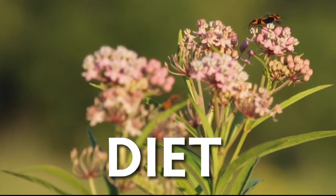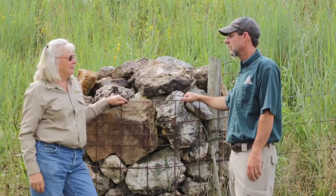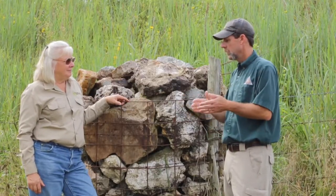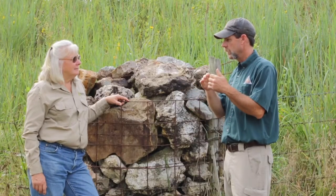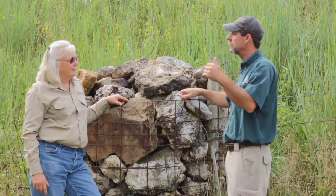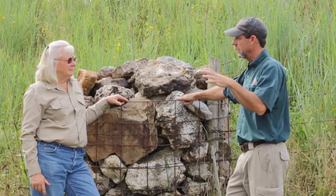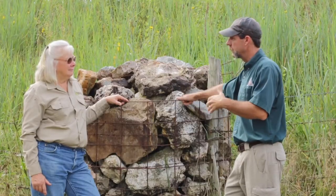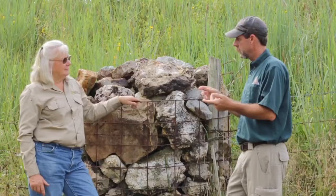Kyle, tell us a little bit about what quail eat throughout the year. So yeah, it starts out in the springtime, and this diversity becomes really important. They're starting to pair up for nesting. And nesting is a heavy investment, a physical investment for the hen. So it takes a lot of nutrition.